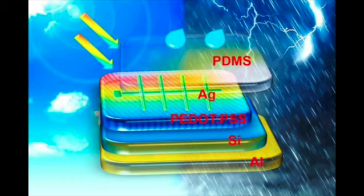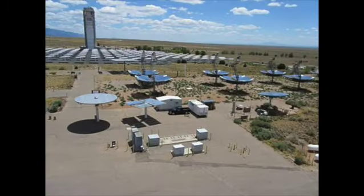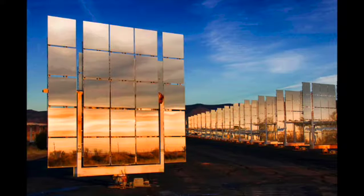The following goal is to create CPV materials that are even more economical and eco-friendly than flat-plate photovoltaics. Engineers are examining recyclable plastic mirrors with reflective coatings made of aluminum. Solar energy has the potential to play a bigger role in the electrical grid as the energy sector gradually replaces outdated fossil fuel plants with photovoltaic and other renewable power plants. There is a rumor that solar is the technology of the future.